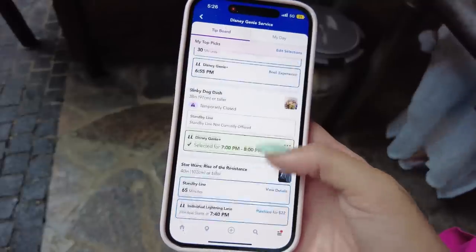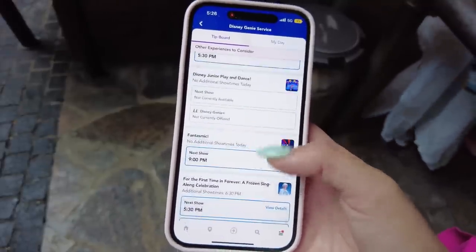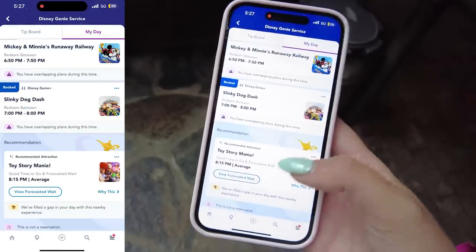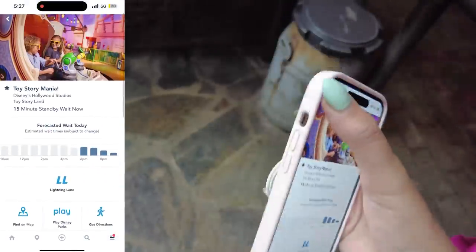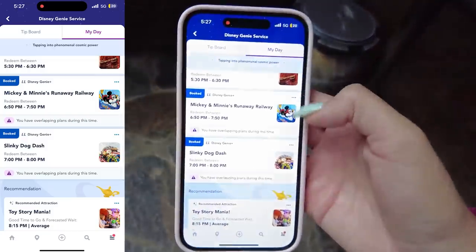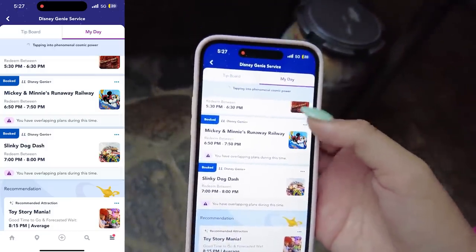And then you can do the same thing at the park you're park hopping to as well from the My Day tab. This means whatever you're prioritizing will be at the top of the tip board, which makes it easier to pick things when booking your next lightning lane. And then what I like to do is remove things as the day goes on so they're not cluttering up my top feed.